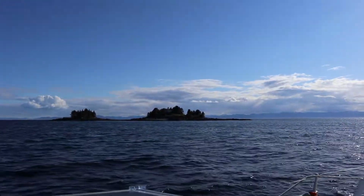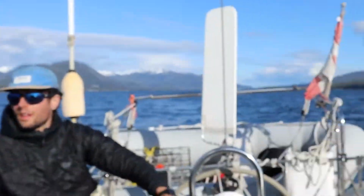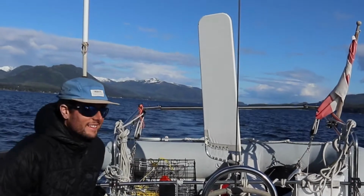Awesome humpback show, and we're just passing by Guard Islands right now. Cruise ships are leaving us for the night, and there's snowy mountains in the distance. And Ellis is doing a great job steering again with Alex's help, guiding him along.